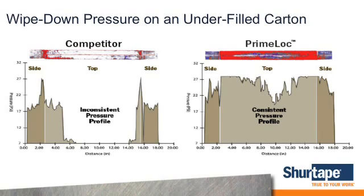For example, SureTape has recently become an authorized distributor of Prime Lock tape applicators, which offer multiple flexible wipe down points, allowing you to fully utilize the tape's adhesive, even on underfilled cartons. As you can see, even on an underfilled carton, we are generating a more consistent pressure profile, upward of 75% more than the competitive tape applicators. What does that mean for our case sealing issues? A better seal. With proper tape application, more of the tape's adhesive is used, creating a more secure seal, and one that offers visual evidence, via fiber tear, that the tape has been removed or tampered with.